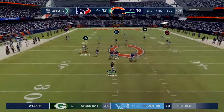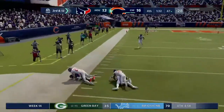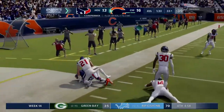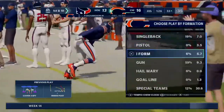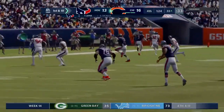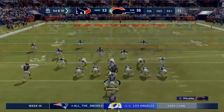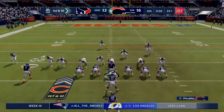Back to throw, Kaepernick. That's going to be caught by Richardson. And he's going to get this all the way down inside the 35. The 21 yards there as they convert on 3rd. Some good games going on in the early window. This might be the best of the bunch.